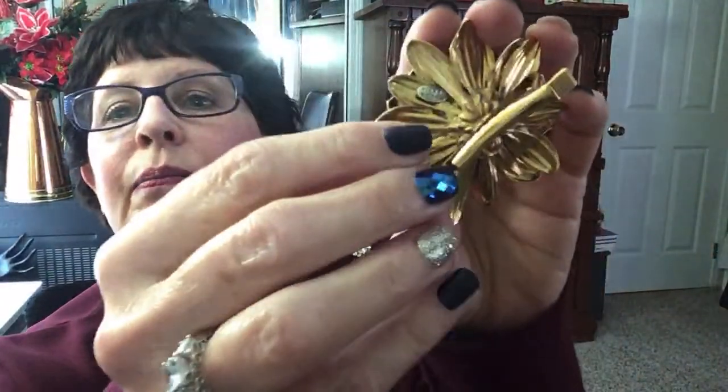And this is really cool. Now I have to do some research on this, because when I bought this, the seller actually had like a page explaining this technique on here. It's by Pierre.